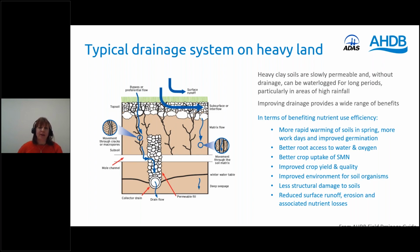In contrast, when we get much slower water movement through matrix flow, we've got clay soil, smaller pore space, that's very slow, very gradual. And when the soils are saturated, we can get subsurface or interflow. So that's basically water moving sideways below the soil surface. And that can happen really during the very heavy rainfall that Dave was talking about. And equally, we can get surface runoff, and that will occur again when soils are saturated or during heavy rainfall, or if there's some sort of compaction slowing down that infiltration of water.